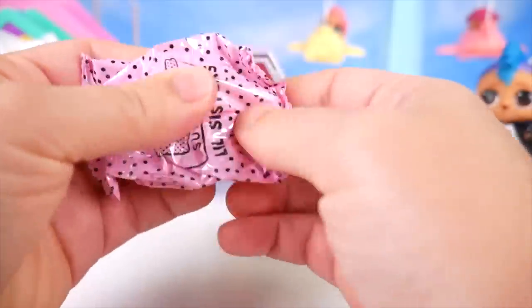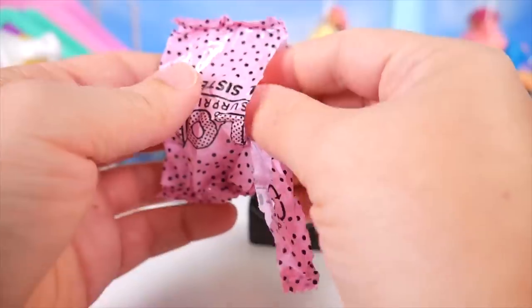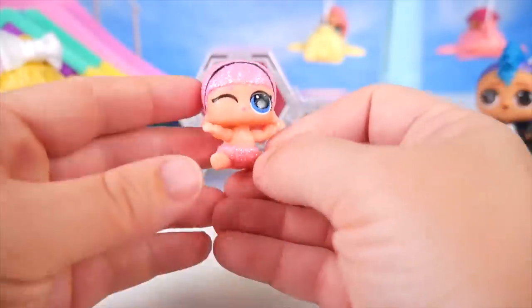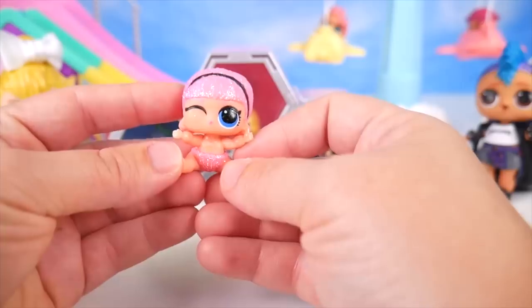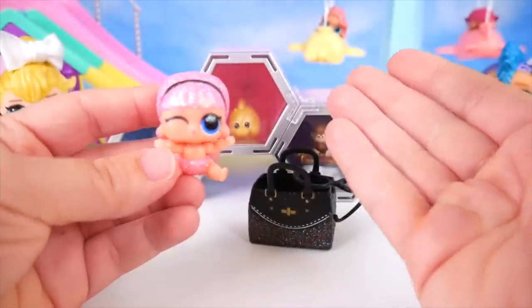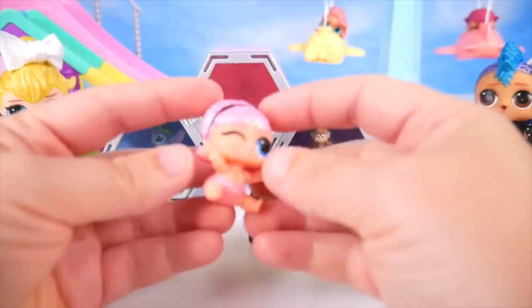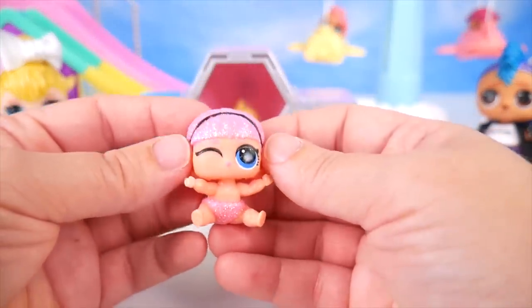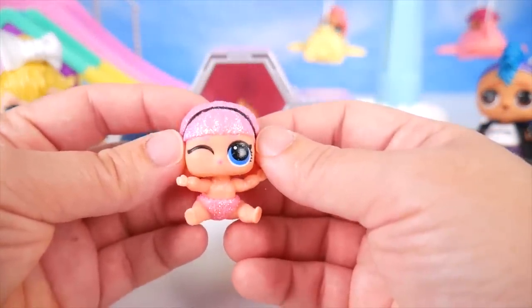And little sister time. Uh-oh, who is it? It's Little Madam Queen! Did you guess that we would get Little Madam Queen? If so, say I got it in the comment. She is so cute. I love the hair and all the glittery pink she has.